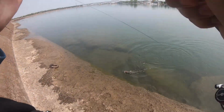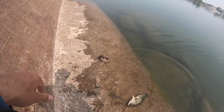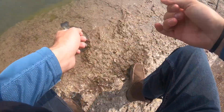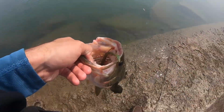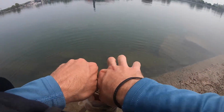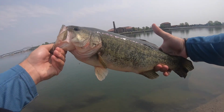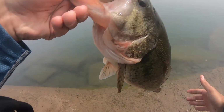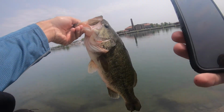Nice largemouth. It's my biggest one of the year. That's coming up to 3 pounds, I'd say. There we go. Look at that. He just clapped it. Ooh, feisty. That's a tank. Wow. Beast of a largemouth. He's all beat up. He's probably getting ready to spawn. Might be a little early, but I'm gonna get a quick picture.